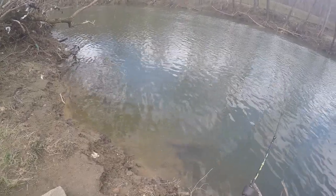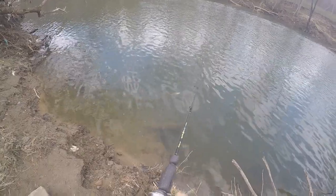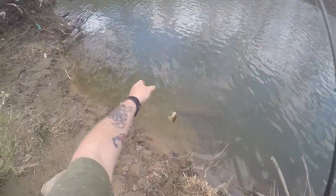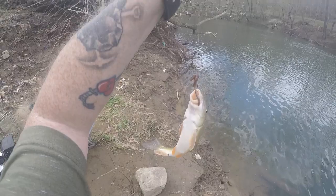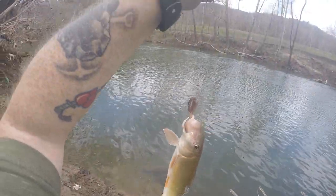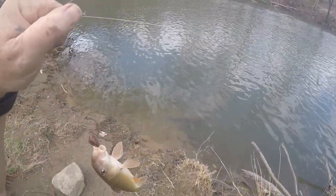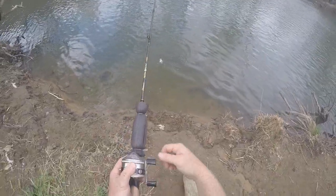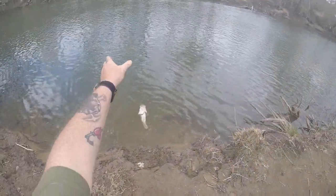Oh yeah, fish on. Not a big sucker. Pretty good set. Makes third sucker fish. Let's get him undone, get him out of here. Put him back in the water. Today's catch and release. Stick around.